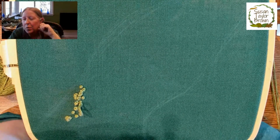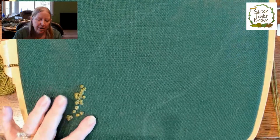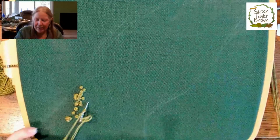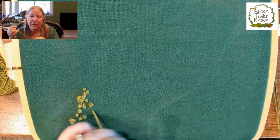Barbara, I know where the needles are. They are buried underneath the pile of stuff in the studio. I just didn't want to go dig them out. I was being very lazy. I just thought, I just don't want to go in and do that right now.